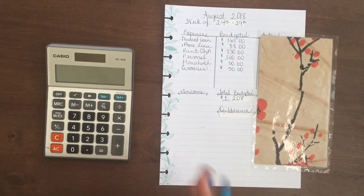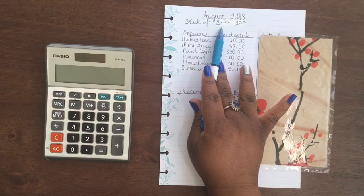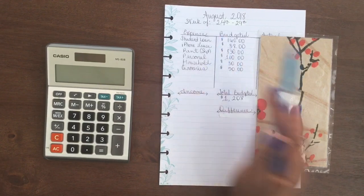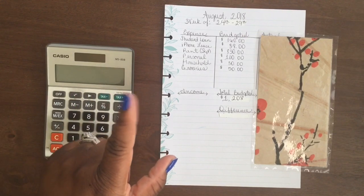Why Not Budget? It's Lalina, and today we are going to do our budget video, cash envelope video. So first we're going to review the last paycheck from last week, and then we'll get into the current paycheck to figure out how we're going to get everything worked out for this week.